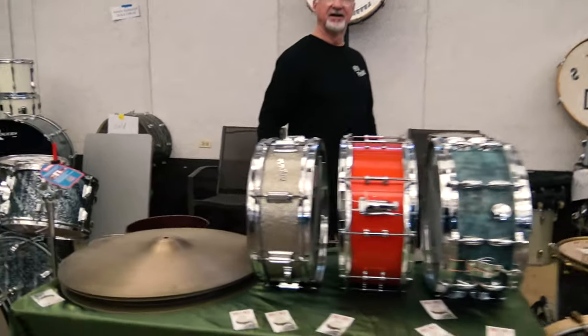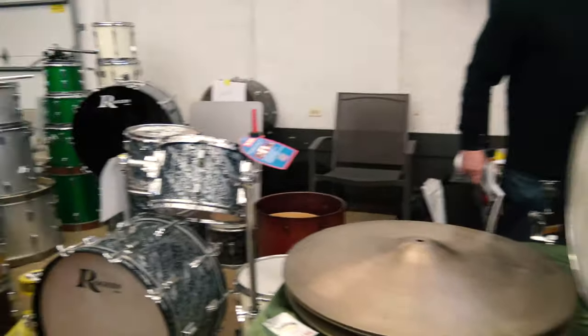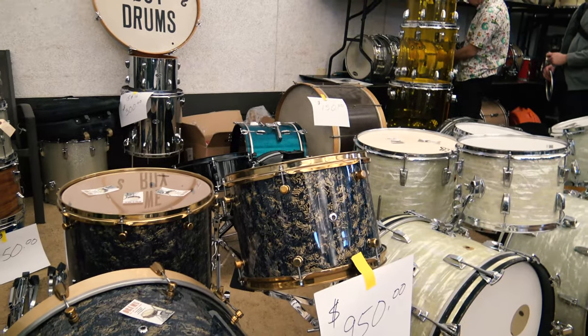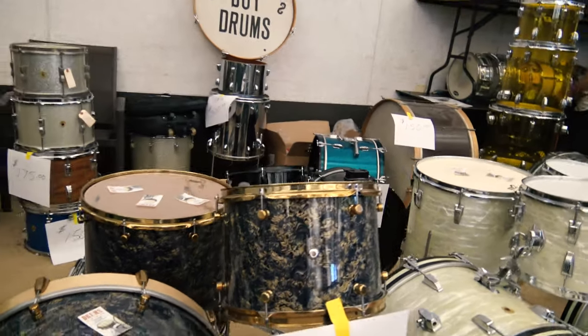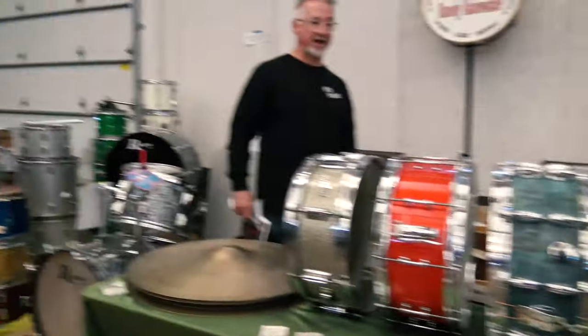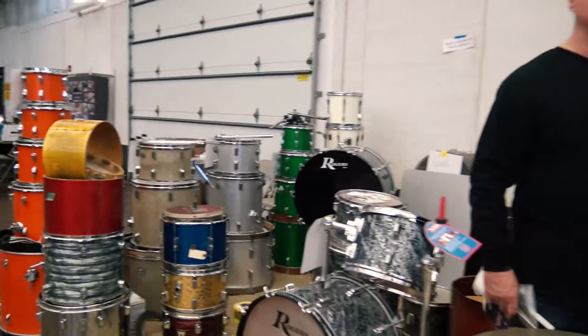Randy Rainwater's booth. Yeah, what she did every day. Yeah. Pretty cool finish. Pretty affordable too, actually. I'm surprised you didn't sell it. Yeah. That's a good looking kit.